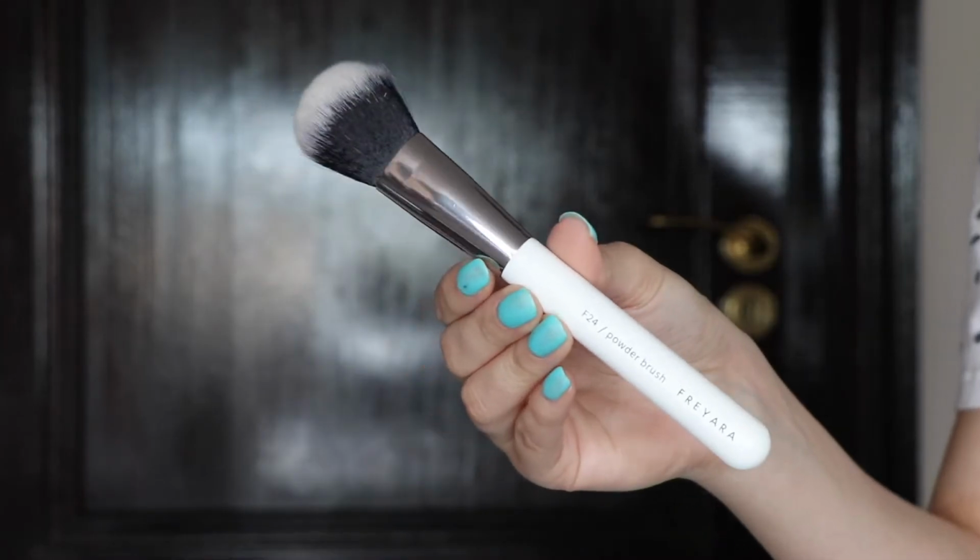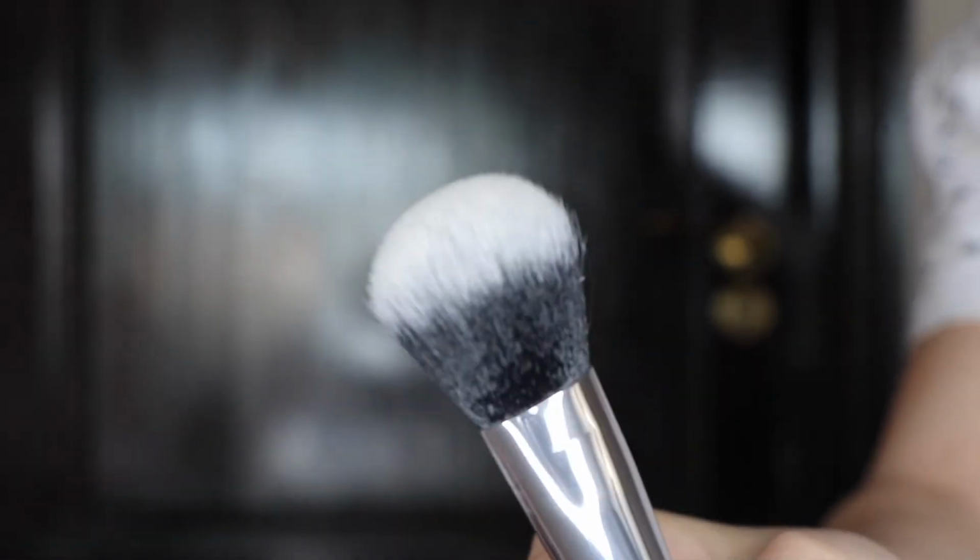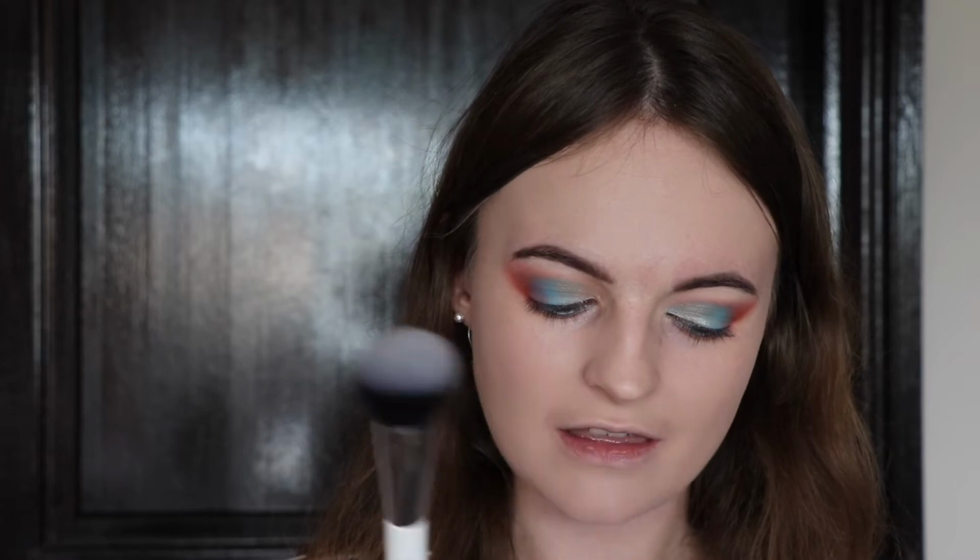Then this is another brush. They've labeled it as a powder brush, but I also feel like it'd be really great for foundation as well. It's just a little bit rounder on top. Also would work really, really well. I don't know why they've labeled it a powder brush because it is quite small for a powder brush, and there are better brushes that I would probably use for powder. So speaking of powder, the powder brush that I would probably use is this big boy one.